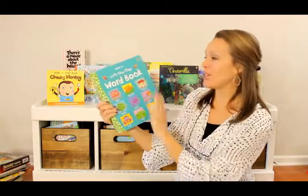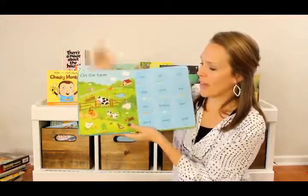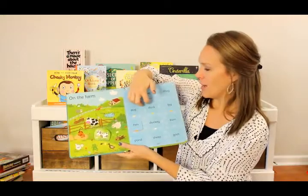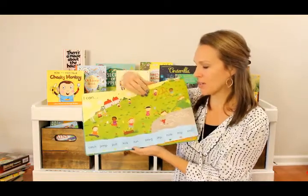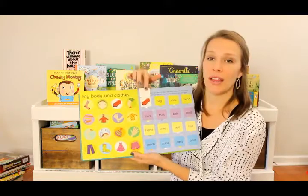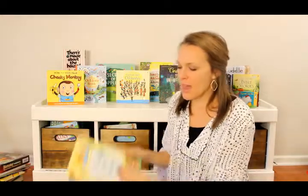For sight words, we have Lift the Flap word book. This is really cute. On one page, so here's a goat, there's the word goat. On this one, here's the word cat, and then they can check it by looking. So this is great for kids to kind of independently check their sight words because they can just find, I think that says shoe. Yep, there's a shoe. Really, really high quality flaps. Your kids aren't going to break them.